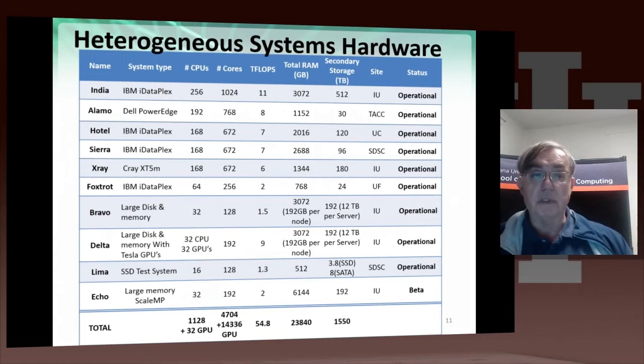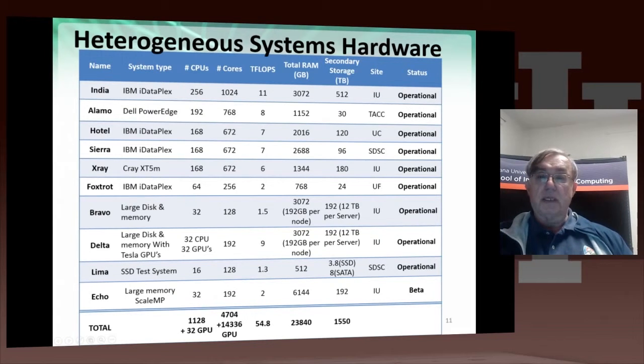So here we have the systems. Starting at the top, we have the IBM iDataplex, the largest system with 1024 cores, 256 CPUs. That's the machine in India. We just upgraded its secondary storage, so it has 2 terabytes per CPU.